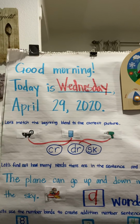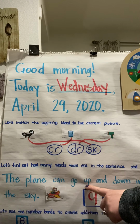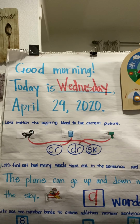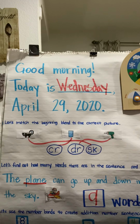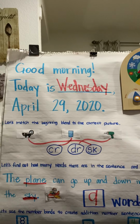Now let's go ahead and underline the nouns. Remember, a noun is a person, place, animal, or thing. I'm going to read the sentence. The plane can go up and down in the sky. So did you hear a noun? The plane can go up and down in the sky. Good. Plane is one of our nouns. A plane is a thing. We have one more noun in the sentence. Can go up and down in the sky. Good. Sky is our other noun in the sentence, and it's also a, where's the sky? Is it a person, place, animal, or thing? It could be a thing or a place, depending on what kind of sky we're talking about.